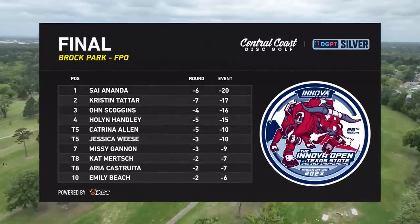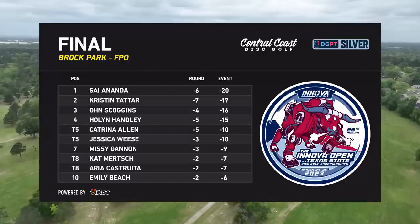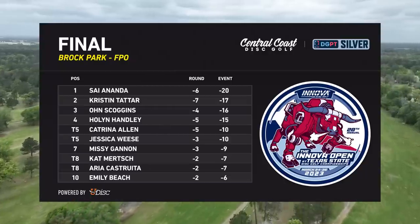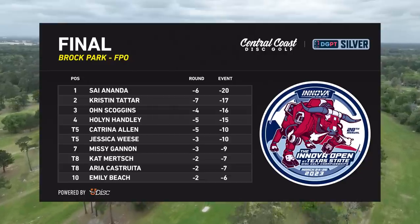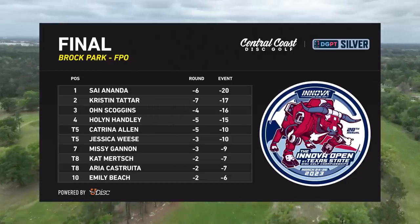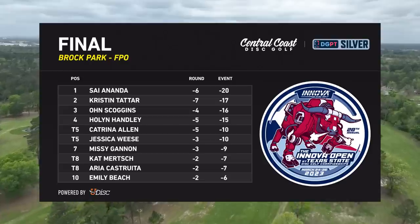Let's take a look at our final leaderboard. Sayananda, your 2023 Texas States winner. And then we've got Kristen and Owen filling out second and third. I'm taking fourth. And then we've got Katrina and Jessica both at 10 down to take fifth place.